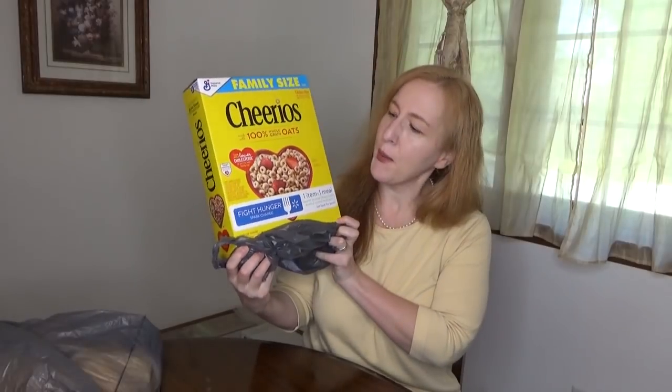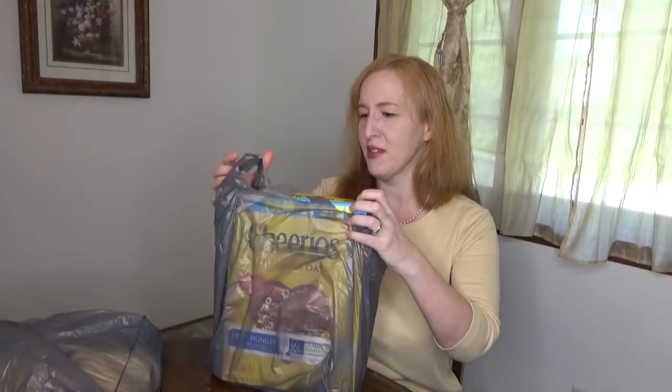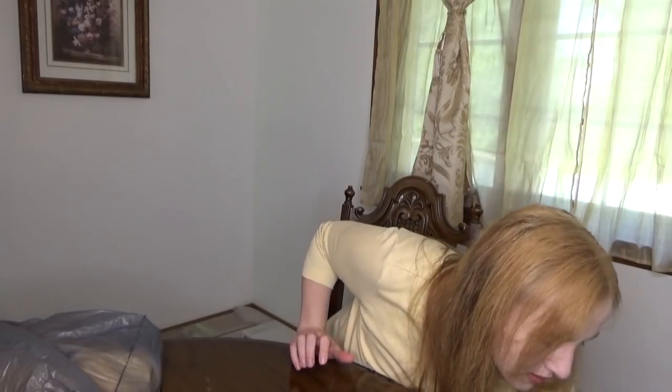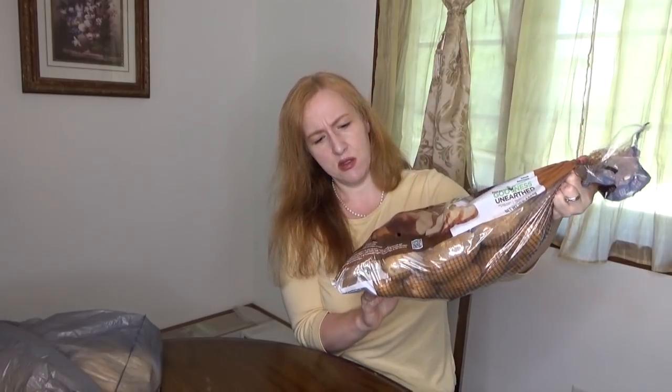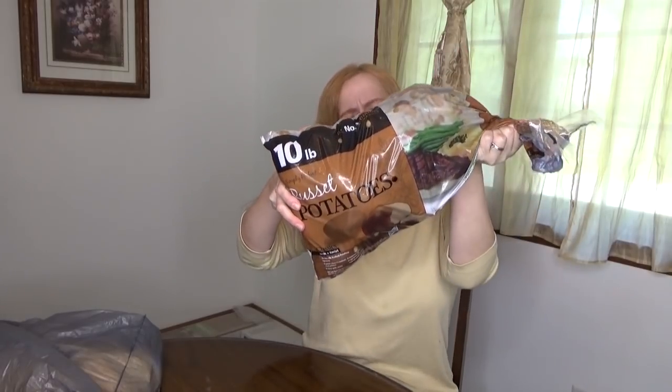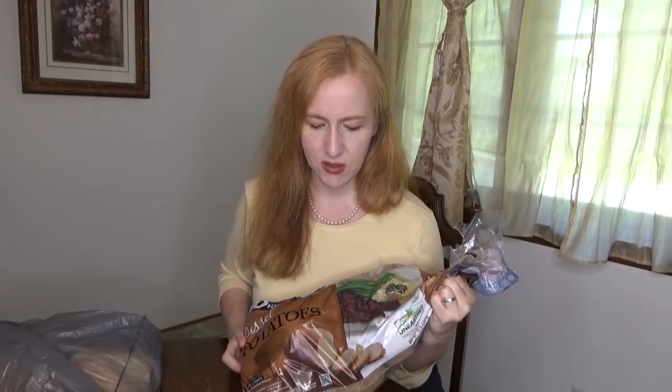A big box of Cheerios, family size. Let's see what else we got. I have actually a lot more stuff here. 10 pound bag of potatoes. Let's see, are these russets? Yeah, they are russet potatoes. They look a little small for russets because sometimes russets can be really gigantic, but we love potatoes in this house. So, all right, next bag.